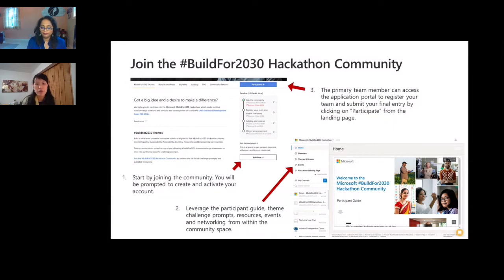Thank you. And then when you are on that page, firstly, you read all the content on the left. There's lots of FAQs, information on the prizes, the themes and the challenge statements, and also our community partners. And then, just as another tip, if you click on the timeline rail on the right there, you'll also see more information on the events and how you can submit your entry. But the first step really is to click join the community.